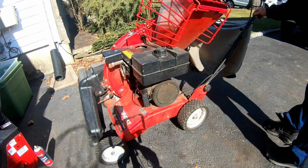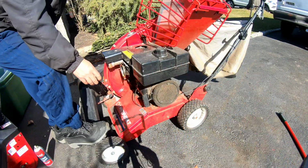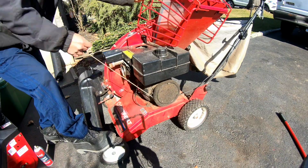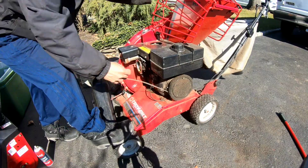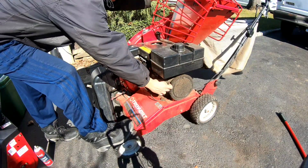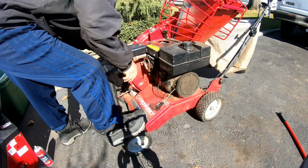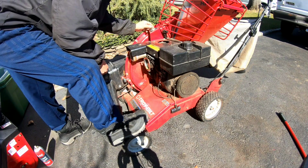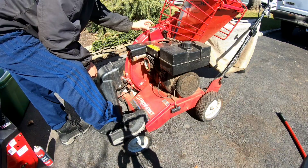I don't even know where it is. Okay, here we go. Fast. I hope that's it. What do you guys think? Think it'll start? I don't think it will. Oh, wait a minute. Look. There's a switch here. It says off. Key tool. Huh. I don't know what that's about.